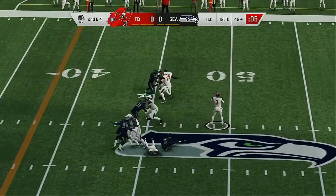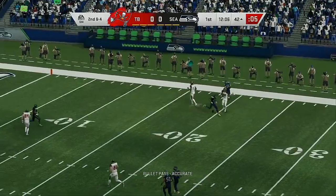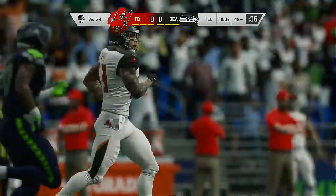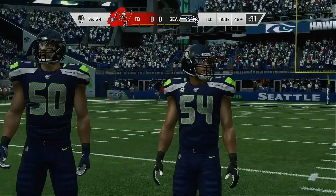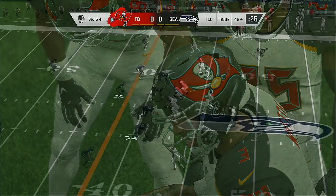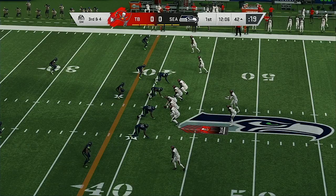Off the play fake, Winston. Incomplete. Maybe a little over-anxious in the pocket there. He just didn't look comfortable on that throw. No, he didn't, because it wasn't his normal fluid delivery. And I think you might have had it right. Wasn't really confident with what he saw downfield and almost felt like he wanted to pull that one back. Now they face a third down and four after that incompletion on second down.